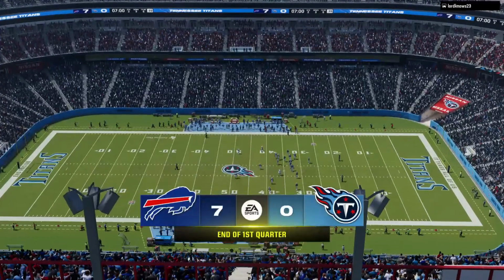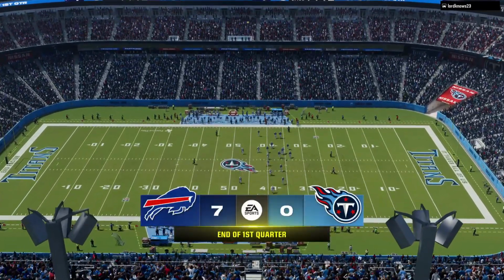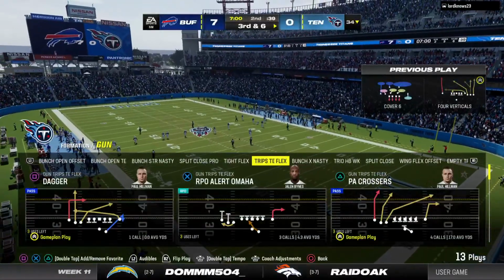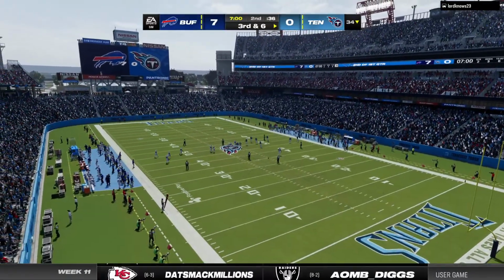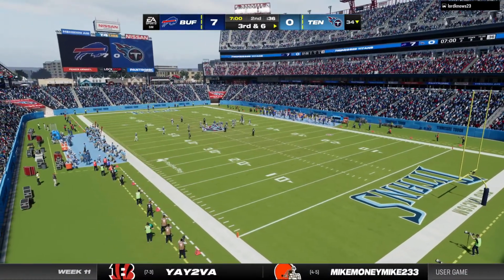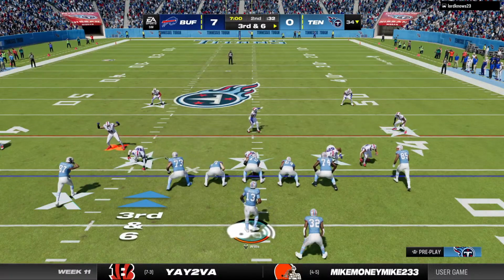After 1, 7-0 on EA Sports. Ready for the second quarter from Tennessee, and it's the homestanding Titans in possession as they've got it with a 3rd down coming up. Here we go. They are in need of 6 yards here if they hope to move the chains.